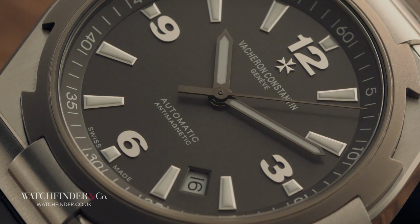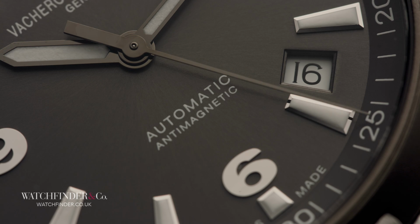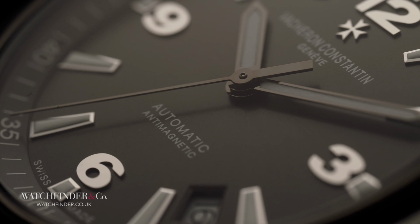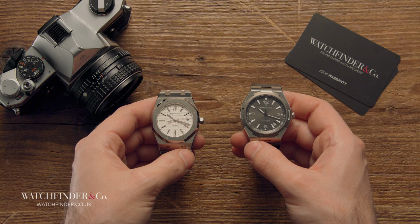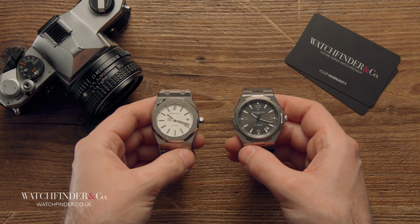This Overseas, the last of the previous generation, doesn't contain Vacheron Constantin's new in-house Caliber 5100. Instead, it has the older Caliber 1126, based on the Jaeger-LeCoultre 920's centre-second sibling, the 889. In-house movements are generally regarded as superior, but in this context, it's not so clear-cut. That seems to be a bit of a theme with the Overseas.